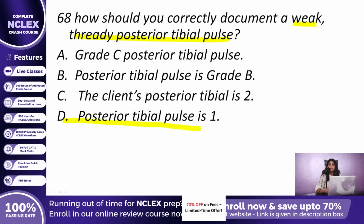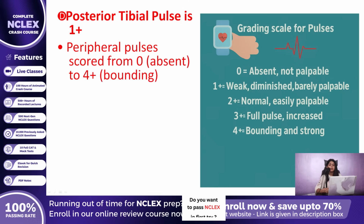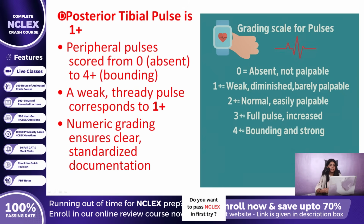Because peripheral pulse strength is scored from 0 absent to 4 plus bounding, and a weak thready pulse corresponds to a grade of 1 plus. Using the numeric system ensures clear, standardized documentation. Question 69. Moving on to next.